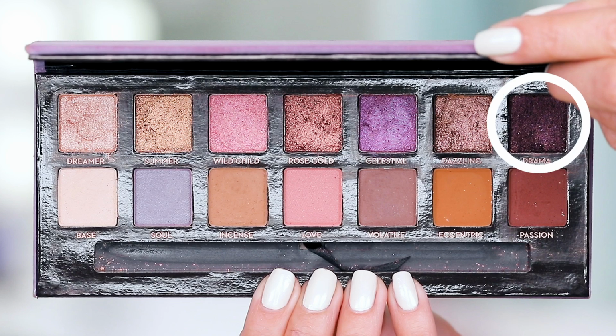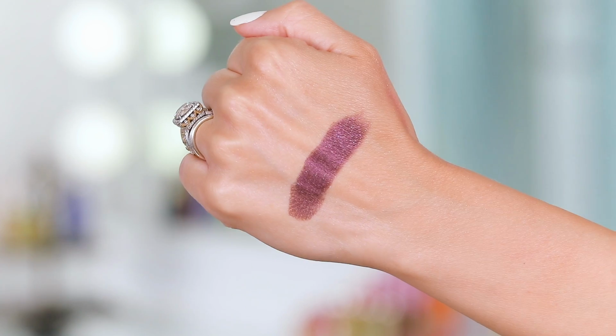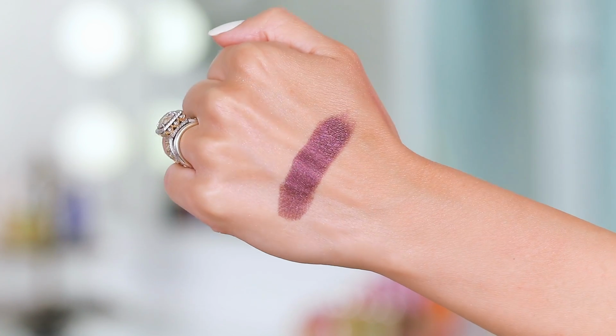From there, I took the shade Drama. Now this is, I don't know technically what you would call it. It has a little shine in there. It's a satin. It's not like full-blown metallic, but look how smooth that is. It's really stunning. I'm able to go in with a fluffier crease brush and just kind of focus this on the outer edge.